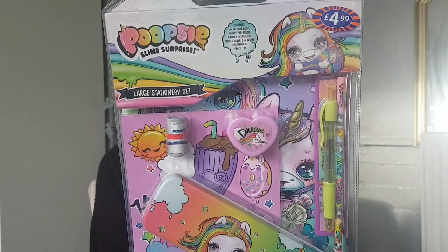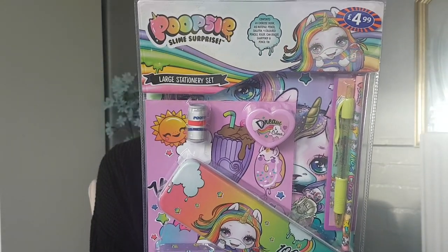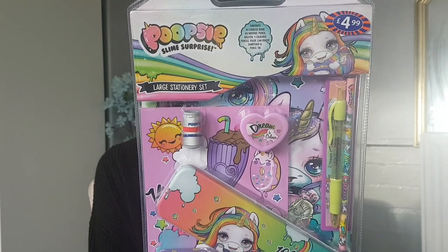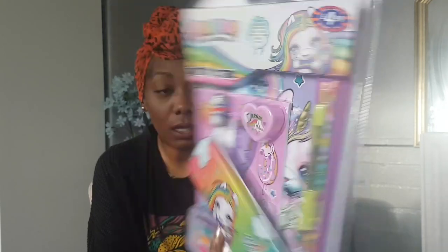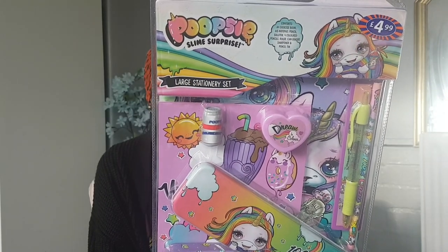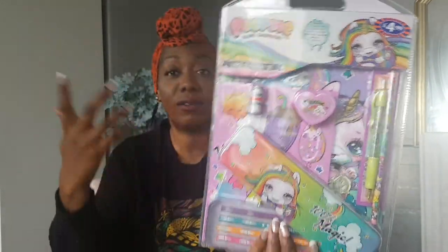So I grabbed that. So this contains an A4 exercise book, A5 notepad, pencil, ball pen, ruler, four colour pencils, 3D can eraser. Where is it? Oh, that little thing. Oh, it's a rubber. Yeah. And then a heart-shaped sharpener and pencil tin. So, love that. And I love when they come with the tin so that my daughter can put everything in. She's going to love that. She loves anything colourful. And, yeah, like I said, she told me about Poopsie Slime Surprise.